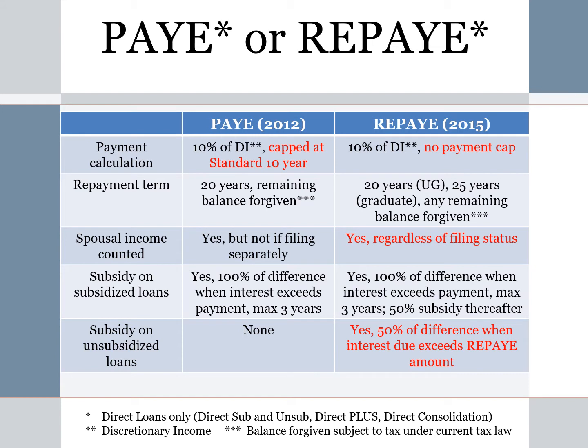Now, in terms of the subsidy on subsidized loans, remember subsidized loans are only for college students. With both PAYE and REPAYE, the government will pick up the difference, 100% of the difference, anytime the interest you owe on those loans is higher than the calculated payment. With pay as you earn, there's a limit to 3 years where the government will do that. With REPAYE, it's a bit more complicated. They will give you a 100% subsidy. Once again, they'll make up the difference between the interest you owe and your payment. If the interest is higher than the calculated payment, they'll limit that to 3 years, but then after 3 years, they will do a subsidy of 50%. So that's the subsidy on subsidized loans.